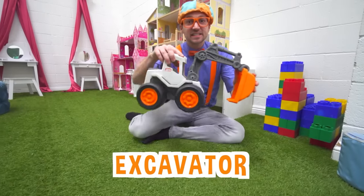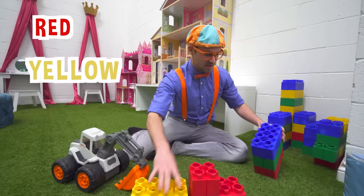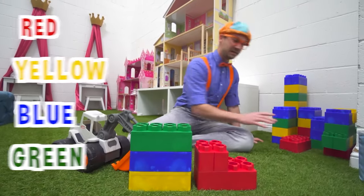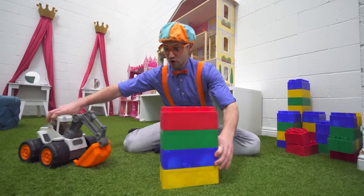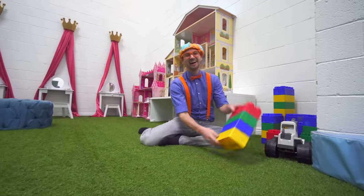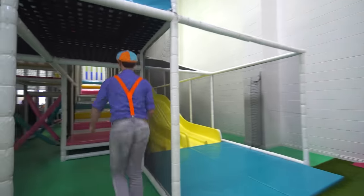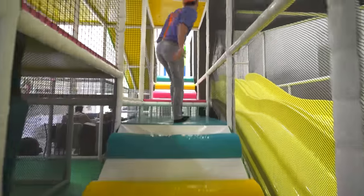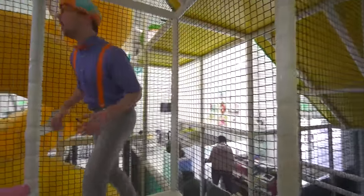A big excavator! Ooh, and some blocks. Red blocks, yellow, blue, green. Let's stack them on top of each other. Okay, here we go! That's awesome, come on! Getting dizzy.